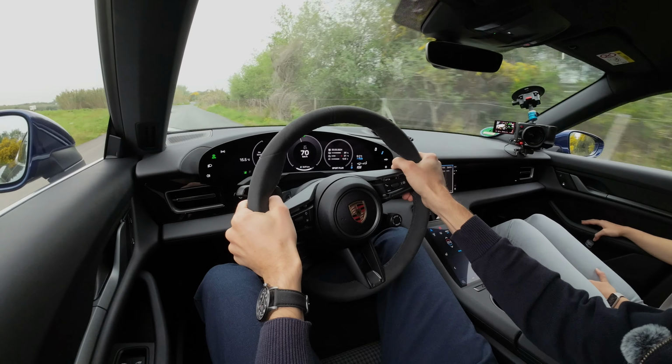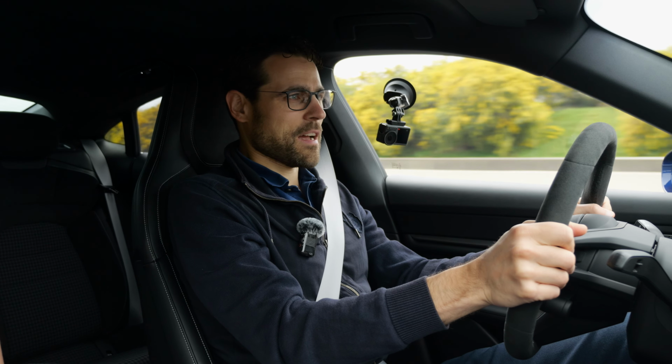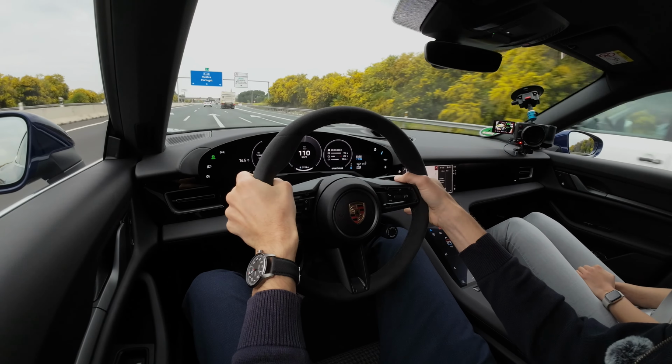So, if you ask me, do you need the Porsche Active Ride? Not at all. Absolutely not. I mean, it's a fantastic technology. It's really impressive. But then again, if you want to buy and hold the vehicle, maybe also a good idea to keep it a little bit more simplified.